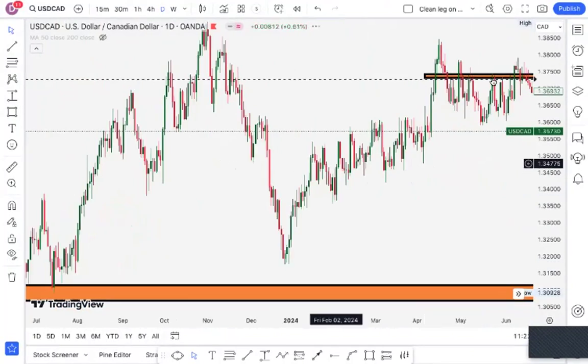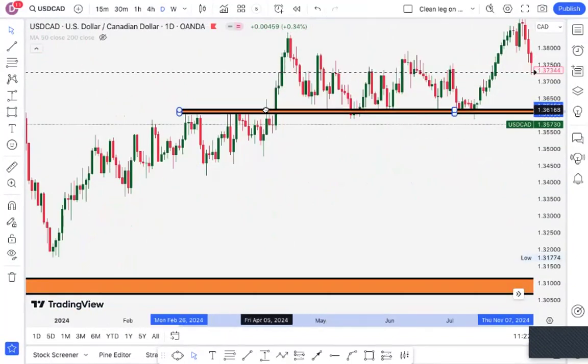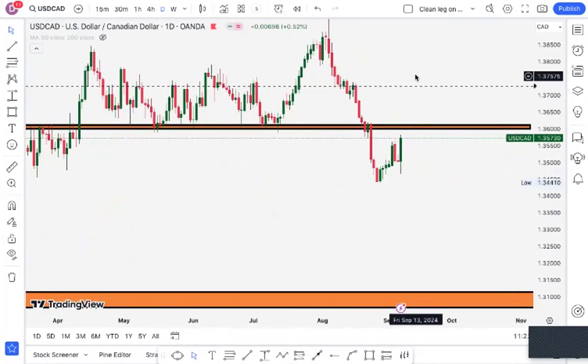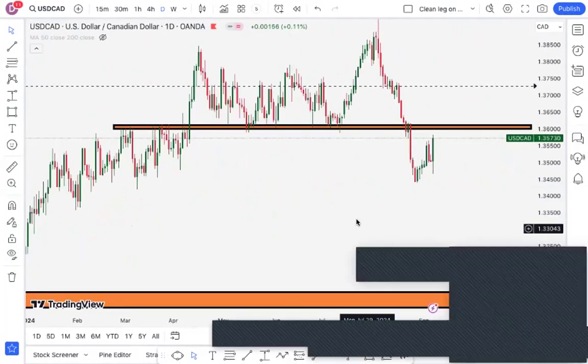So what you need to do is watch out for these two levels here. So either this level holds or this holds. Okay, if this holds, all well and good. If it doesn't hold, then definitely the second one will hold. But long story short here, the prime target remains down.